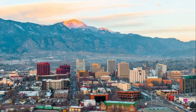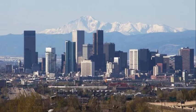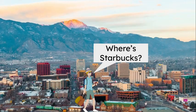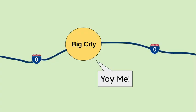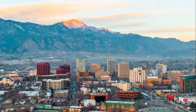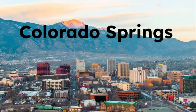This city is overshadowed, not by this mountain, but by another city. This other city has a lot more tourist and media attention compared to it. Even though the city is big by itself, it doesn't really look that way when you put it next to its bigger neighbor. So what is this city? This would be none other than Colorado Springs.